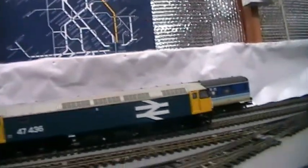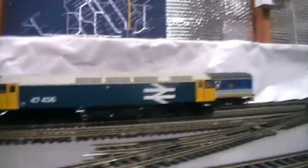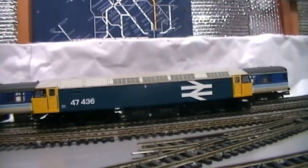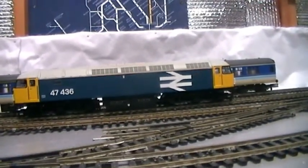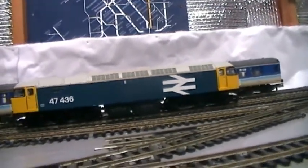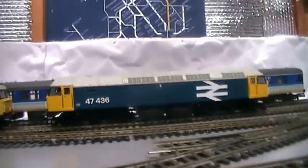Now the two locomotives, as I say, have been run in, and they're not fitted with DCC decoders yet. However, after this programme is put onto YouTube, these two locomotives, as well as 47475 and 47708, which is out of shot, are all going to be taken down to Scooney Hobbies in Kirkcaldy, where they're going to be fitted with Bachmann chips, Bachmann decoders, and that'll allow them to run on DCC. That should give you a clue as to what the other two arrivals were.